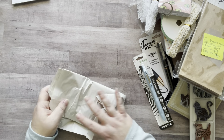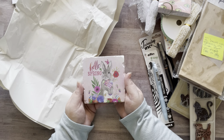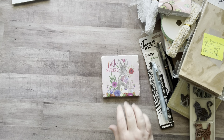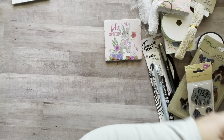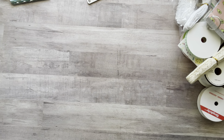Still going. Oh, Eileen. Oh my gosh, how cute. Oh, it's a coaster. I'm putting this by my recliner for my water and stuff. Thank you so much, Eileen. Oh my goodness. You guys are running out of space. You guys spoil me. Thank you so much. Let me move some of this out of the way here. Oh my goodness. Okay. I have a few more.